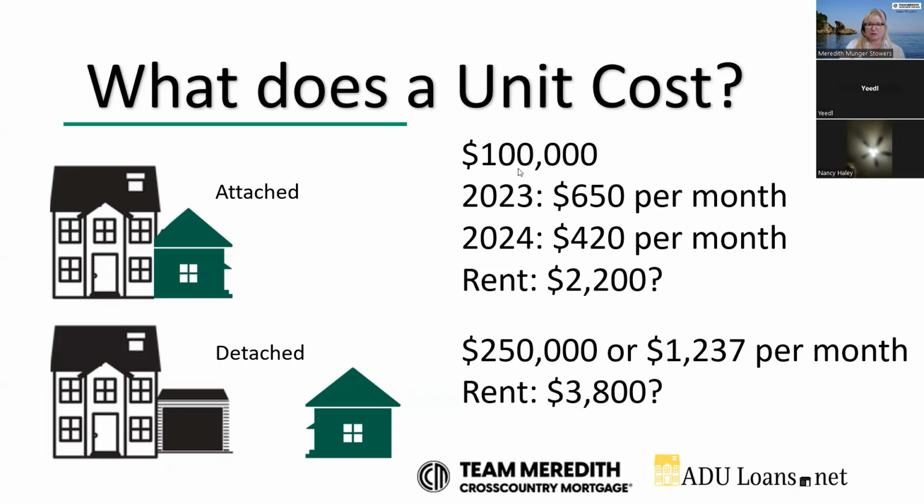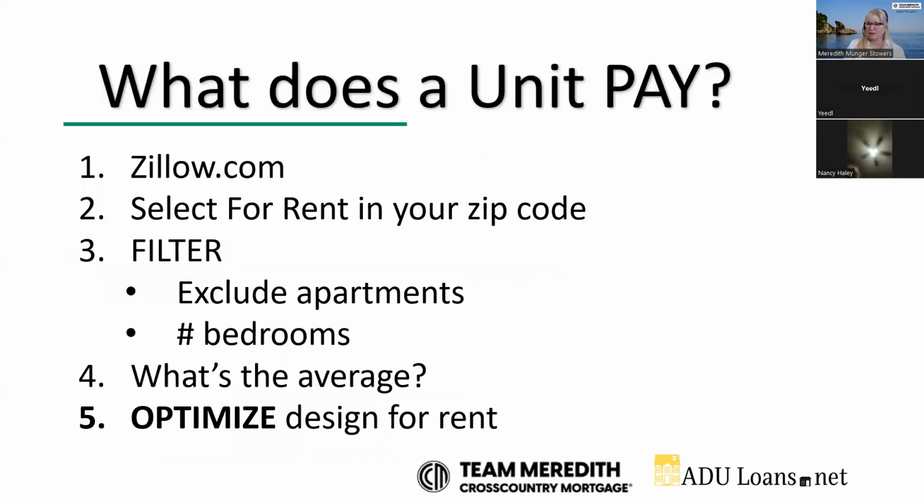So $100,000 at today's high interest rates is about $650 a month for every $100,000. Next year, Fannie Mae is projecting that interest rates will go back down in 8 to 12 months, and they're projecting 4.3%. At that price point, it's $420 per 100,000. But even at today's high rates, the rental income is just so much higher, as those of you renting know. $250,000 is going to be about $1,237, and look at those rental rates. Pretty amazing.